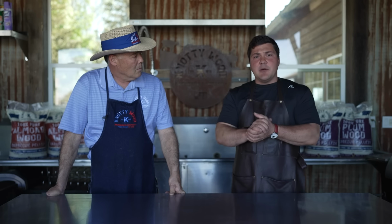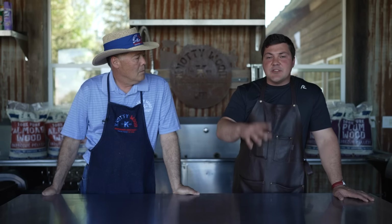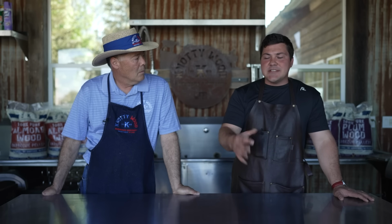Because when people have pellet smokers and they're trying to create bark, a lot of times they do a bunch of crazy stuff to try to get bark. So they'll cook at 180 for 3 or 4 or 5 hours, and then they'll bump it up to 200, and then they'll bump it to 225, and then 250. And what happens is they dry out the meat on the outside. They have really dark, nice looking bark, but they've sacrificed the quality of the brisket for that aesthetic look.